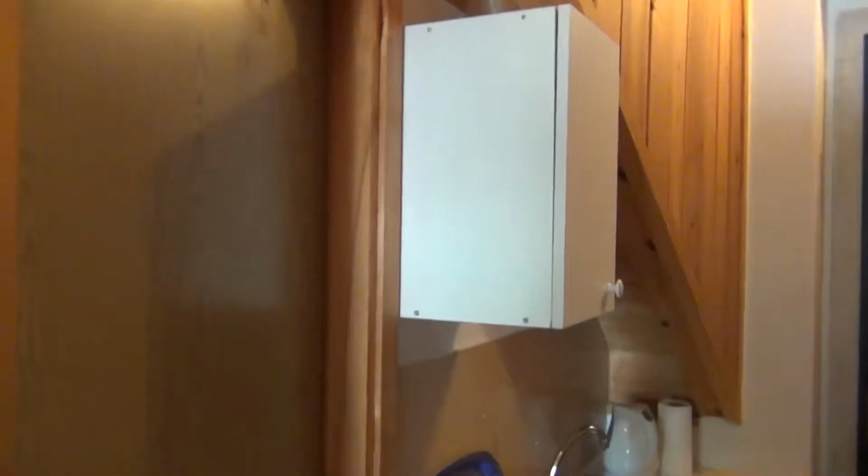I love this little room and this little loft. Whoa. Loft. That's pretty nice. Alright, Sophie has granted us entry into the washroom, it looks like.